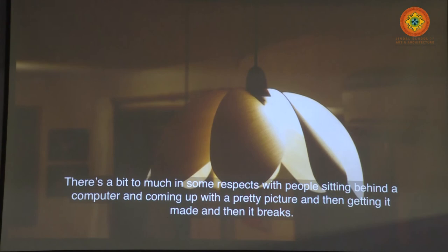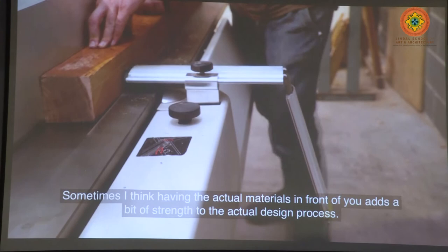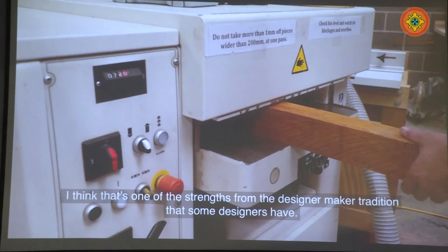There's a bit too much in some respects of people sitting behind a computer and coming up with a pretty picture and then getting it made and it breaks. Sometimes I think having the actual materials in front of you adds a bit of strength to the design process. And I think that's one of the strengths of the design and make tradition that some designers have.